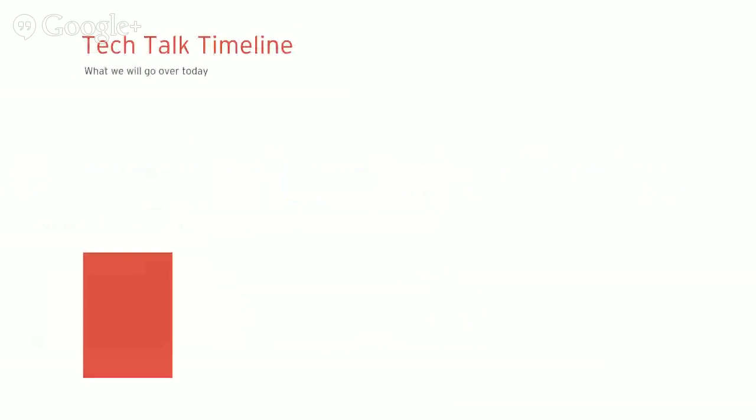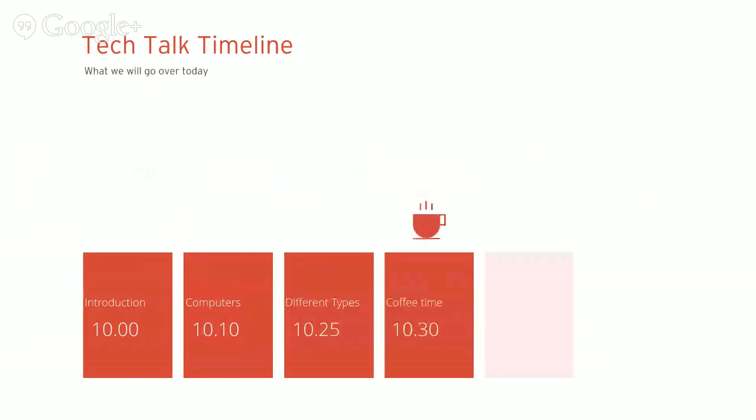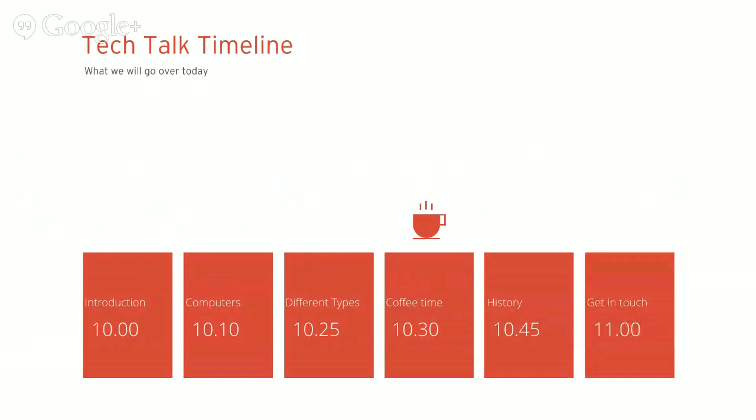Here's the timeline of today. These tech talks are geared to run between 30 minutes and 1 hour. We find that any longer than 1 hour, people just start to glaze over, so we try to keep it short and sweet. Today's talk probably won't last a whole hour. We've got about 13 or 14 slides to go over, and I handed out notes to everybody so you can follow along with me.